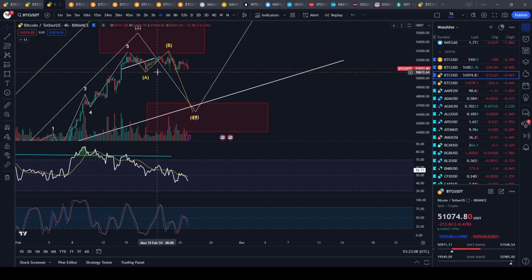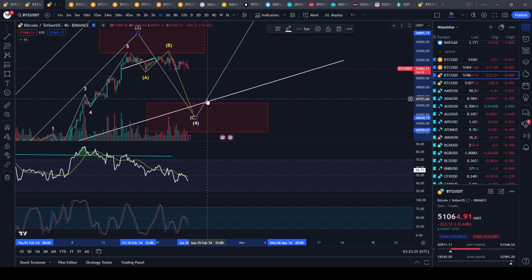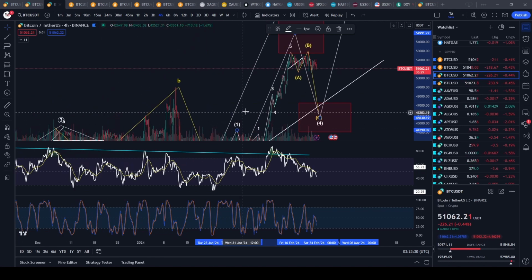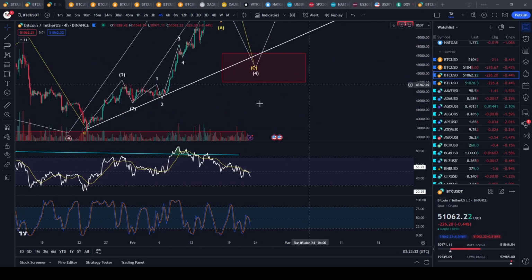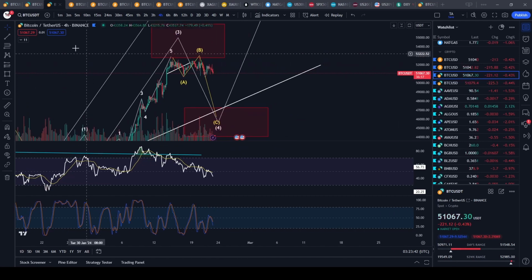Essentially, if we break below this range, which is right around 50,700, and we get some candle closes below this, we could very well begin our way down in our C leg with a larger wave for retrace. The buy zone would be between 48,000 and 44,000, your buy area for Bitcoin. On top of that, you have a nice upsloping trend line that lines up nicely with the buy area here for the ABC correction. So that's what I'm seeing right now.